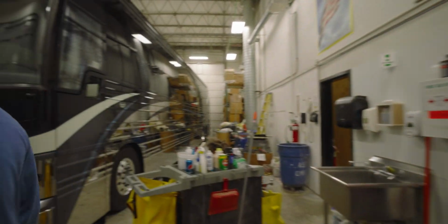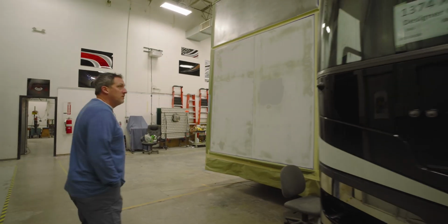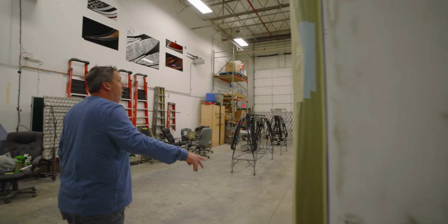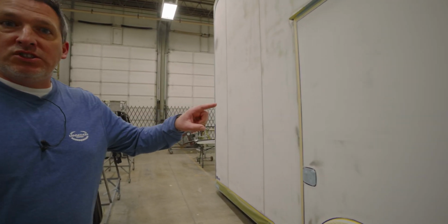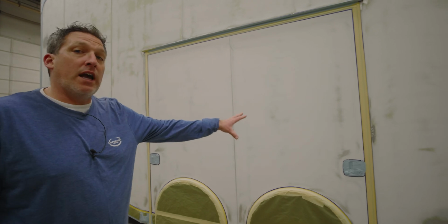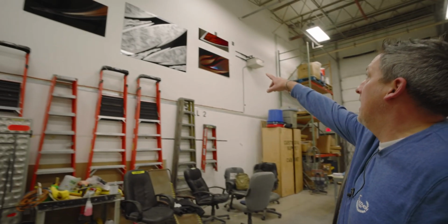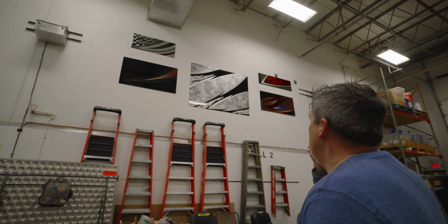Here's 1374. Let's go look at the back of this. This is the one we saw. The coach that we were just seeing, the stainless X3 that's completely painted, I believe this is the trailer for that coach. So we're going to be doing a trailer at the same time. Here's more paint samples. Gosh, that one's cool, John, look at that. Look at all the texturing in that.